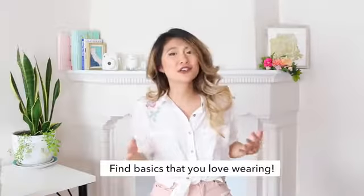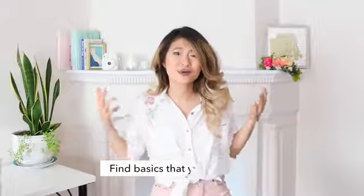So the moral of the story is, if you love an outfit, even though it looks basic, and you feel good in it, wear it because it makes you happy.